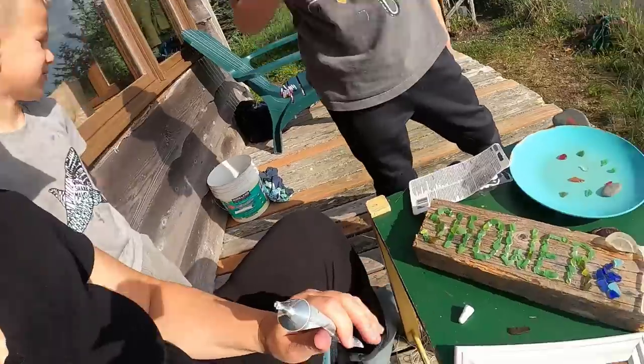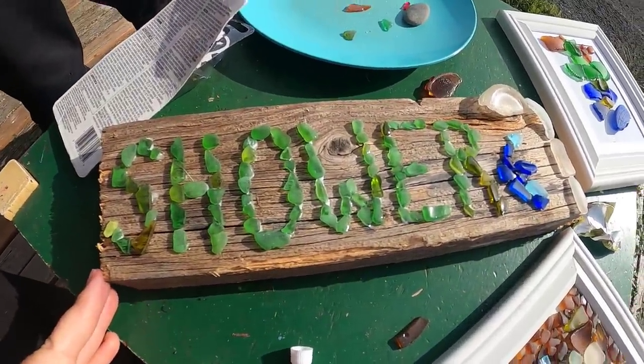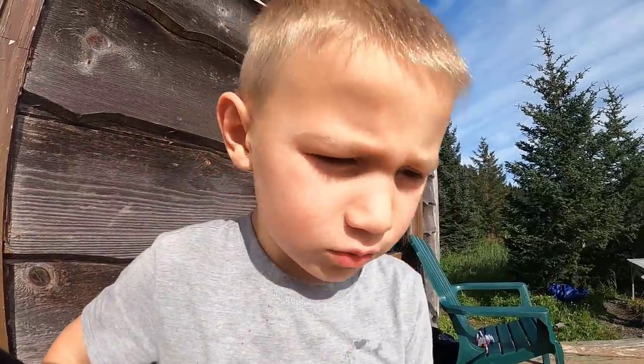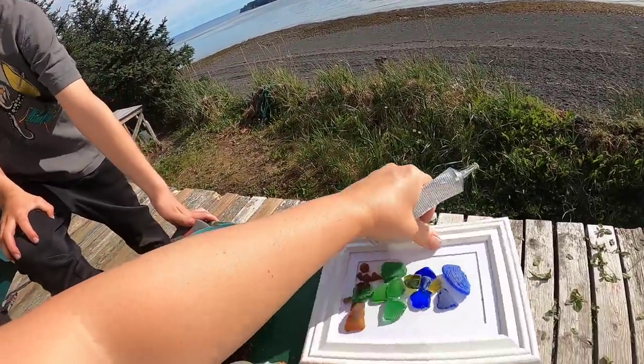So this became full-fledged art time. I'm working on this shower sign for the new shower house, and then Everett made this one, and it is called Low Tide. Yeah, Low Tide. And then Westy, I'm still working on gluing these.